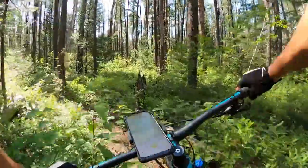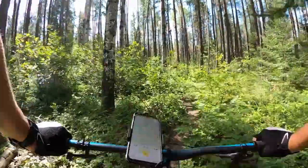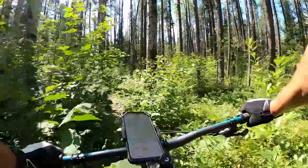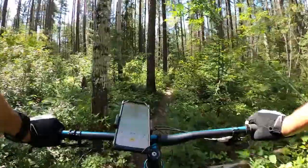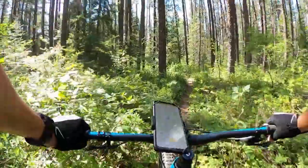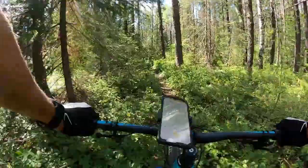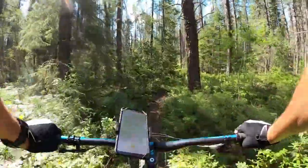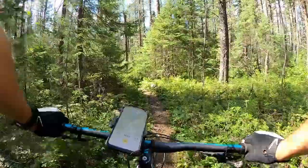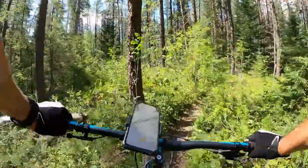So this is the first of the single track loops that we're doing. It's also called Rainbow, and kind of as I expected, we're in the Boreal Forest on sort of a sandy deposit, so not much rock, not many hills, so it's not a very technical trail. Pretty smooth, flat, just kind of winds through the forest. It's pleasant, but not a challenging trail.